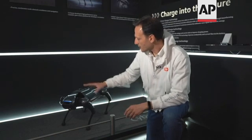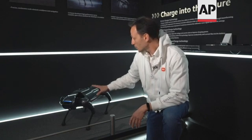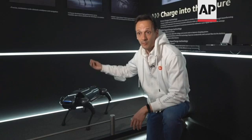We have some examples as well of, for instance, helping the elderly or disabled persons. Because besides all the technology and the sensors, he is able as well to carry some weight. So up to 3 kilos, you can put some weight on it, so you can transport some kind of objects and help these.